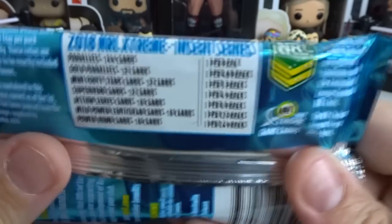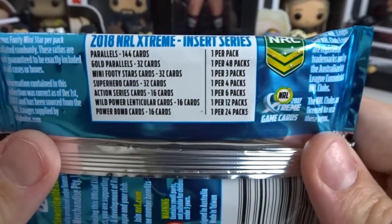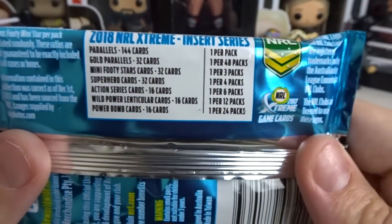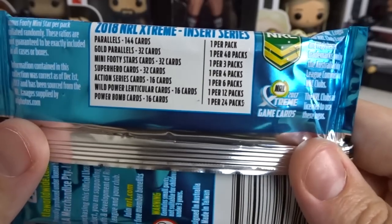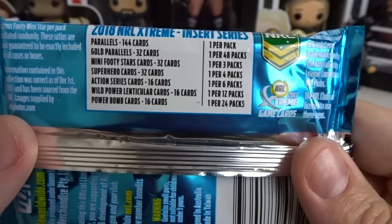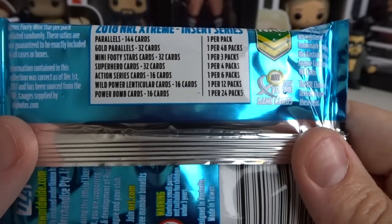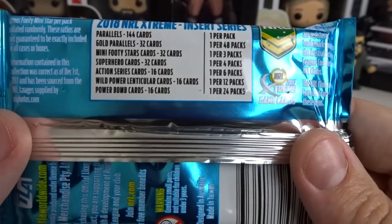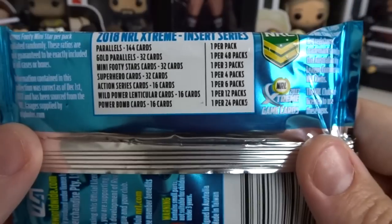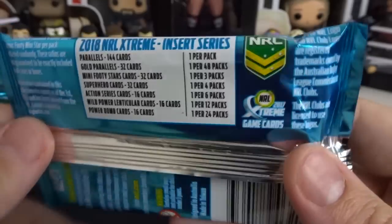So, first of all, I'm going to show you the insert series checklist. Parallels, we've pulled plenty of parallels because you get one per pack. Gold parallels, we're yet to pull one. I really want to get one of those gold parallels, but they're one per 48 packs, so hopefully eventually I'll get one. Mini footy stars, we've got them. We've got the superhero cards, action series cards. Wild power, we've pulled, I think, one. And powerbomb, one.